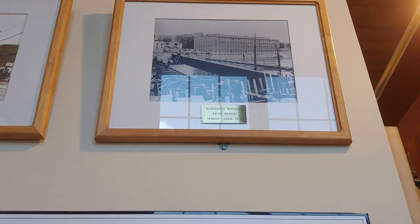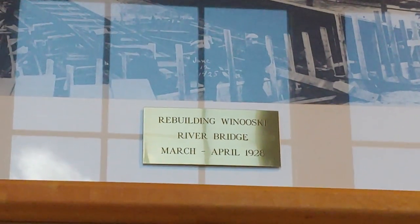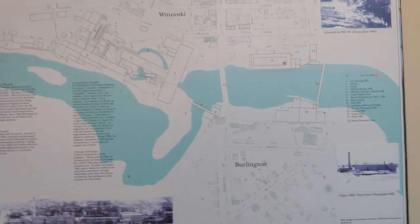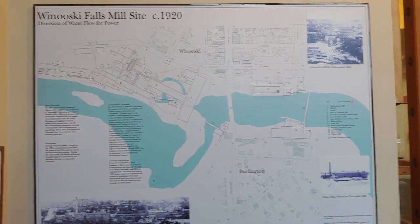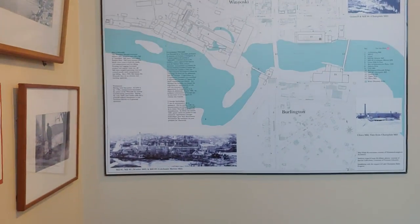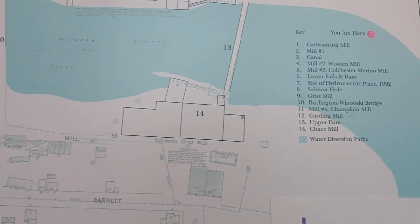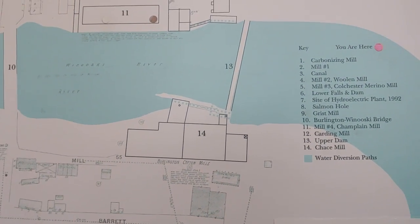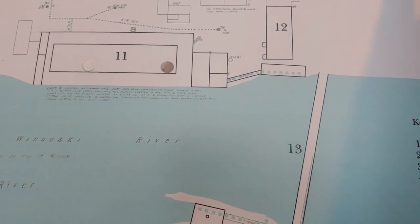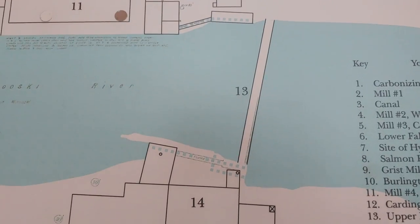That sign says rebuilding Winooski River Bridge, March to April 1928. And let me back up, take this in. Not sure I can back up far enough. Here we go. And again, I would encourage you to pause the video and read to your heart's content. Oh yes, that was a grist mill right there. I had pointed that out in the Champlain Mill video. All that remains is this concrete base at this point.